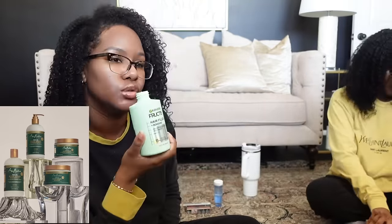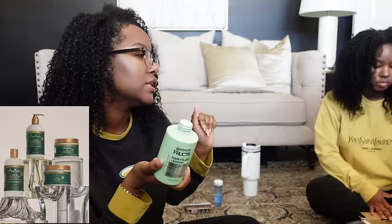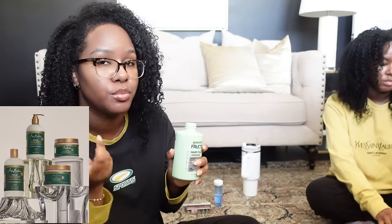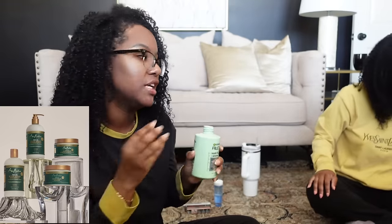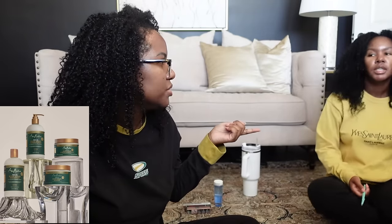Recently I've been using Shea Moisture's new Bun Collection, which has been working very nicely for my hair. My hair has been super soft, and I've had very minimal shedding because I've used it 3 times already and I already noticed a difference. So if you guys haven't tried the new Shea Moisture Bun Collection with the amla oil in it, it's very good. And I just realized amla oil is the green oil you use sometimes to do your oil treatments. The Indian oil, yeah.